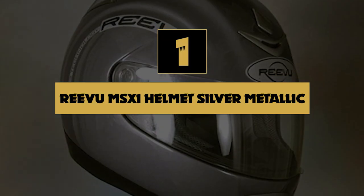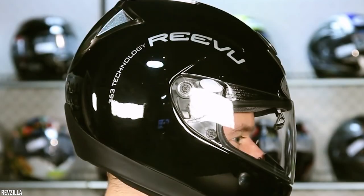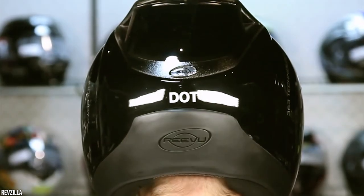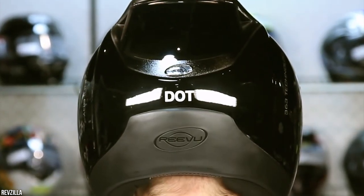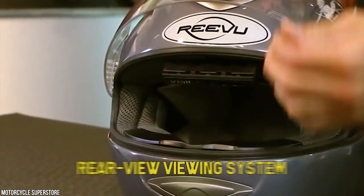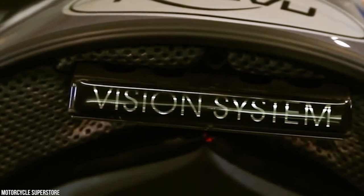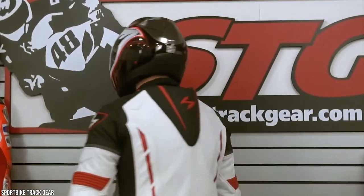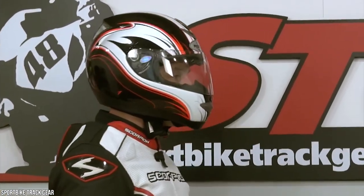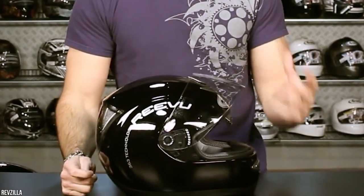Number 1. Reevu MSX1 Helmet Silver Metallic. The amazing Reevu MSX1 motorbike helmet with a rear view camera is the premium product in the product line of rear vision technology. The Reevu MSX1 rear view motorcycle helmet equipped with a rear view viewing system is the first of its kind in the world of motorsports. The Reevu MSX1 silver metallic helmet features the rear vision technology that is engineered to bend light around the helmet's interior body so that the rider can have a clear view of what is behind.